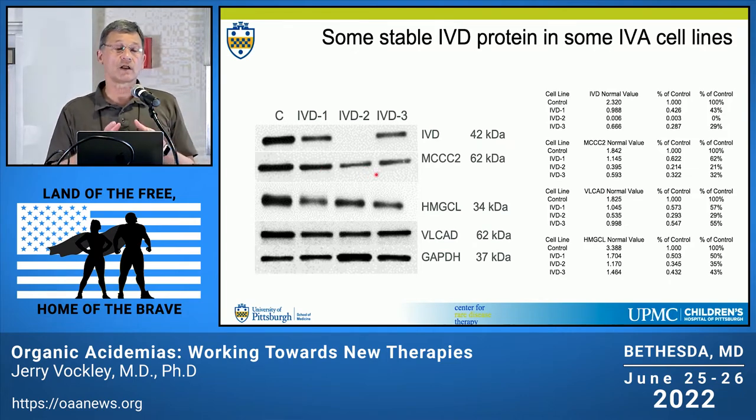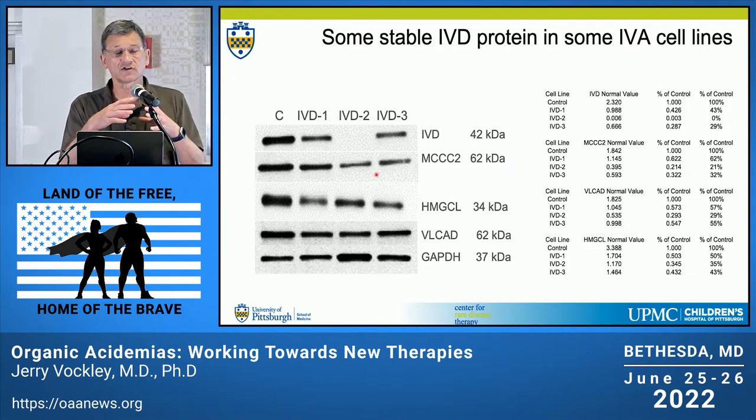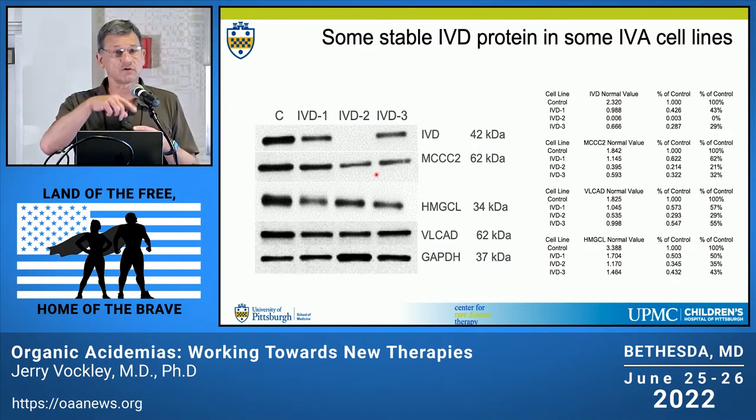So part of what we also have to consider is that if you make a mistake in one protein, you might have multiple steps affected. And one of the things that we want to try to do in our studies is to look at how well we can reconstitute the whole pathway and not just that one enzyme.